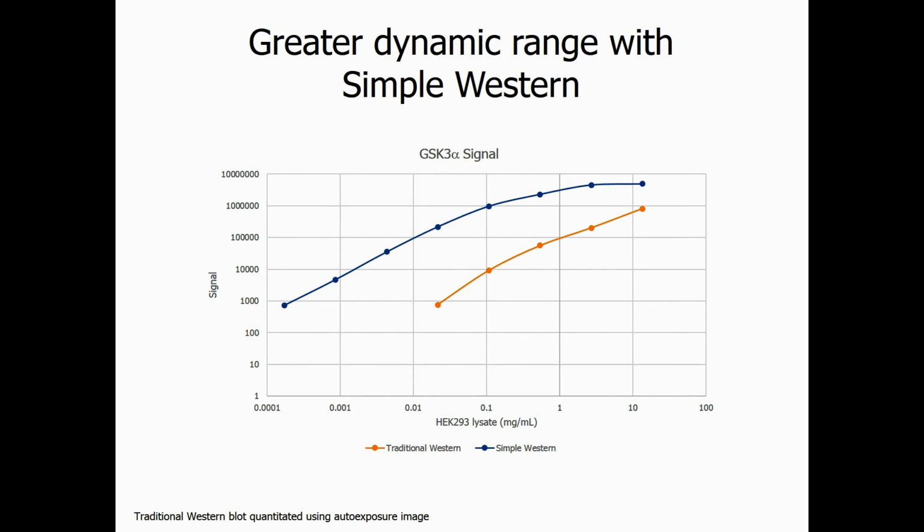Comparing the quantitation from the previous two images for GSK3 alpha, a significantly wider dynamic range is detected on Wes due to Wes's greater sensitivity and the use of the new HDR profile. This means better detection and quantitation over a larger sample concentration range.